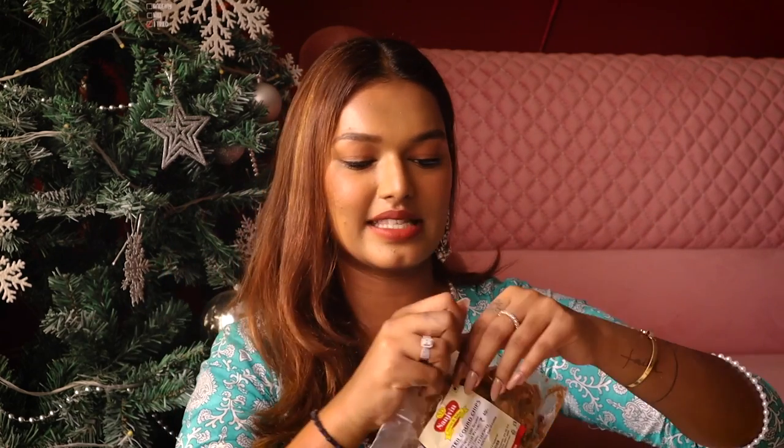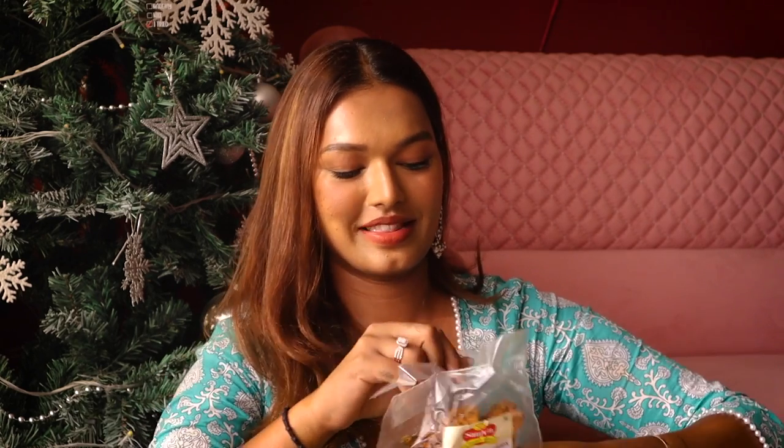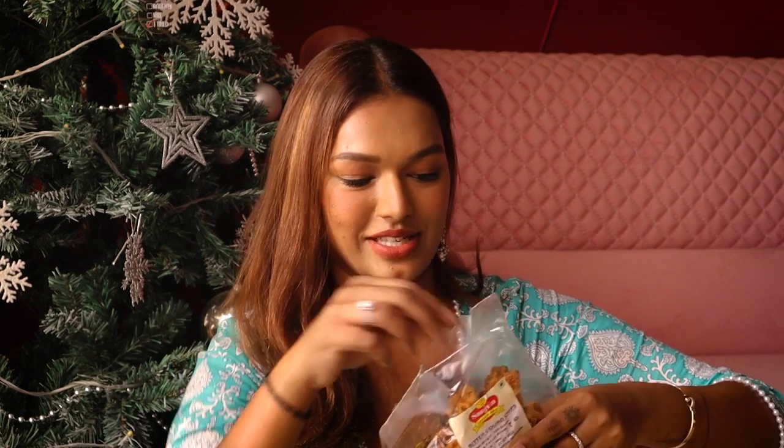I love bitter things in general. And this will be chatpata also, I'm guessing. So I'm really excited to try this. My first instinct was that it's going to be like ghee or something, and I thought it is going to get spoiled. Oh, very nice. I love karela.